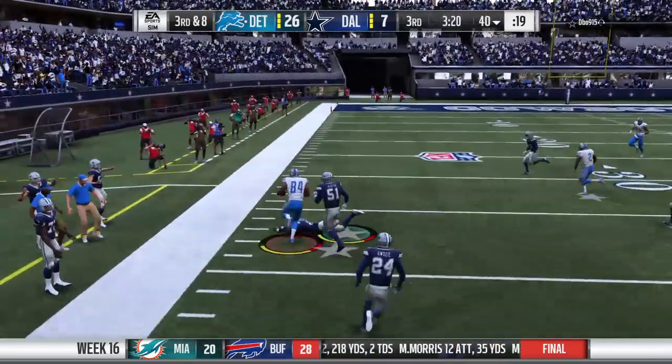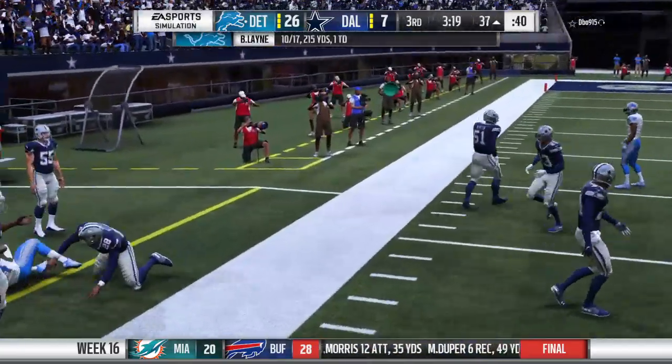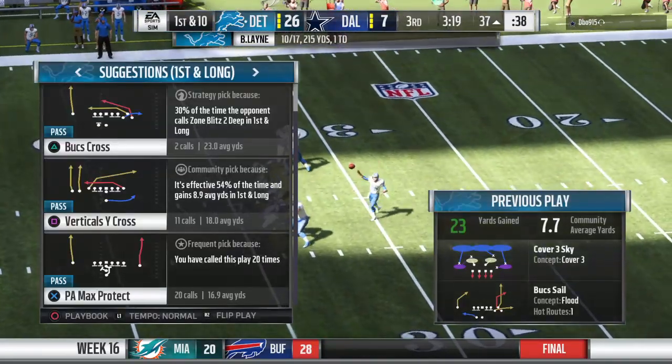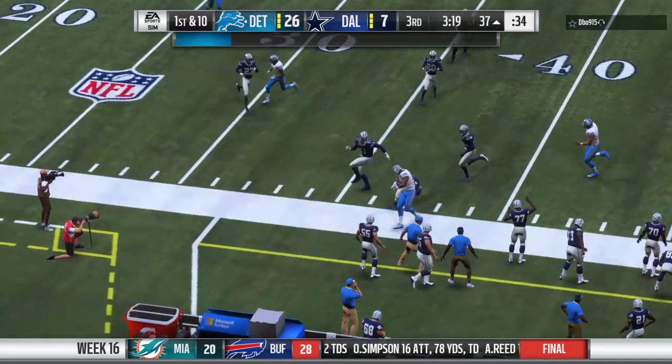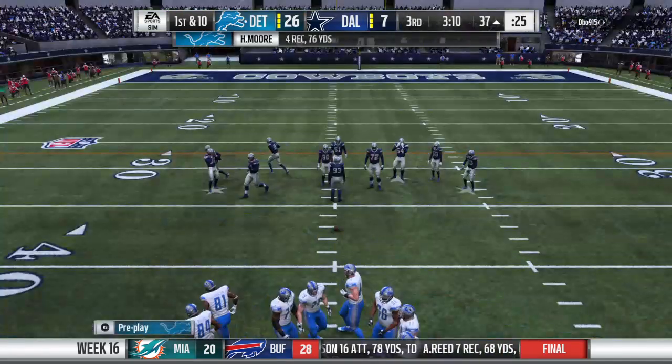And he's got his target. That's more. And they're able to convert on 3rd with a solid gain of 23. He's such a good route runner. Shows it there on 3rd down. Very proficient and a good pass.